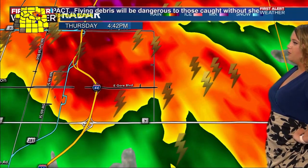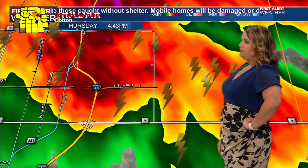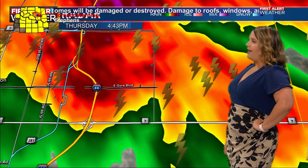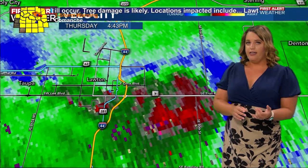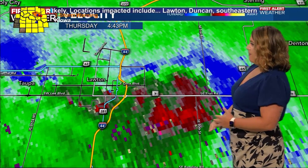What direction is this moving? I assume southeast, but how fast is what I want to know. We have, let's take southeast at 30 miles per hour. Okay, so let's go back. Let's zoom out, go back to velocity. This rear is definitely feeding this. So folks, you guys heard that. There is an observed tornado on the ground confirmed from the Lawton Police Department. This is on Southwest Lee Boulevard and Southwest Sheridan.